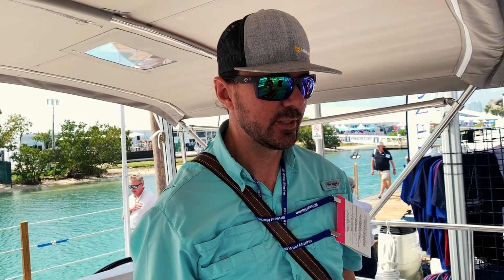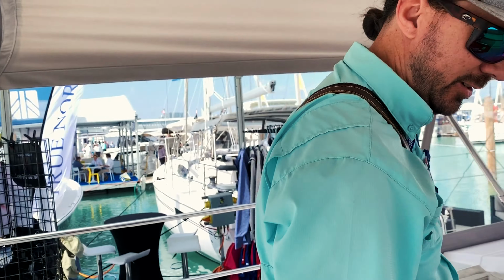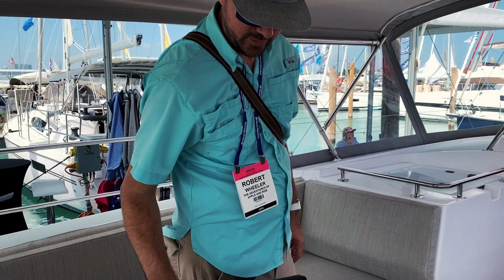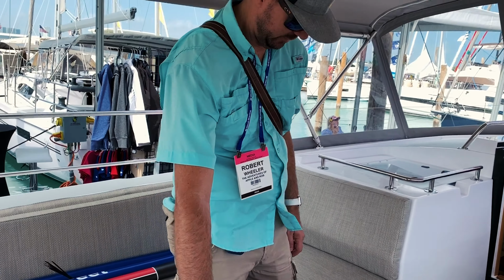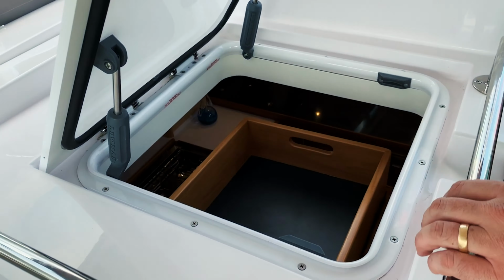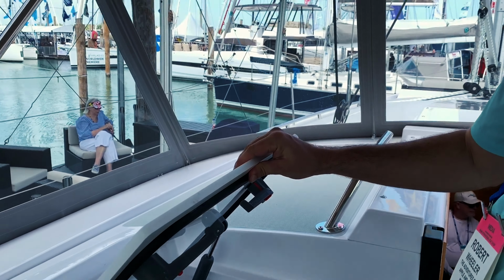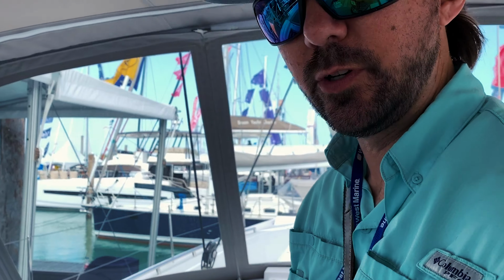Check out how spacious this cockpit is. You can sit back here, entertain. There's a cold plate right here. You can keep all your beer cold. Oh, that's amazing. So, you just send it up from the bottom, and grab your food right out here.